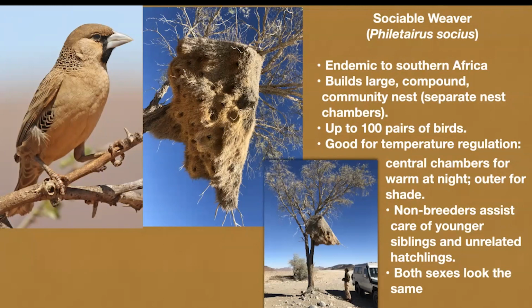I got that backwards. The insides are much warmer when it's cool at night, but they're also cool during the day when it's really, really hot. And then they have shaded areas on the outside that they can hang out in as well. They don't have to be all the way inside. So it's like this massive community complex. Interesting, they are also assistive breeders.